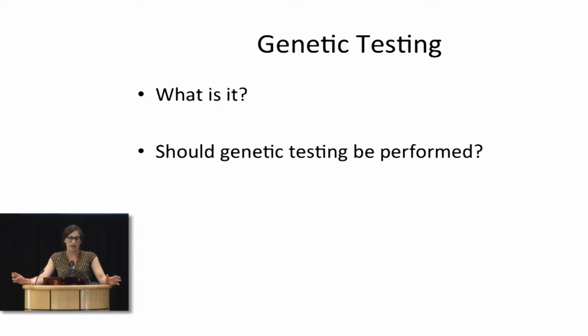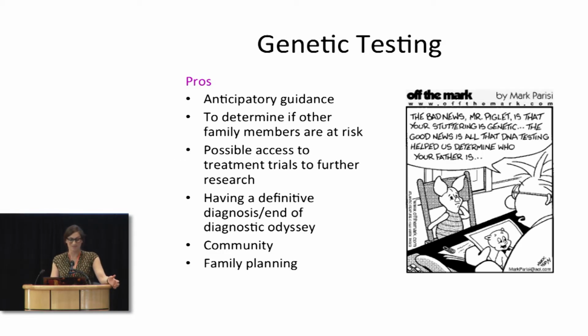There's probably about 80 genes right now that have been associated with CMT. Truthfully, my guess is that 100 more are going to be found before we're done and we actually have answers for people. So there's a ton of genes that are potentially going to be implicated in CMT, and we're not doing testing for all of them. So it can get really tricky to figure out these pieces of things. And whether or not genetic testing even needs to be done is a really important question.